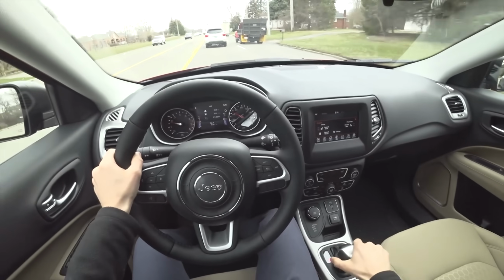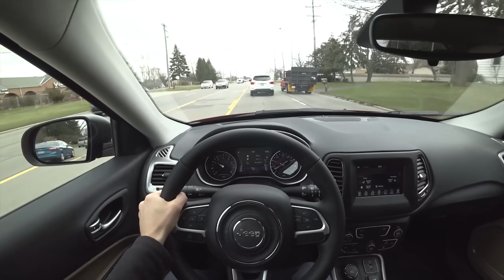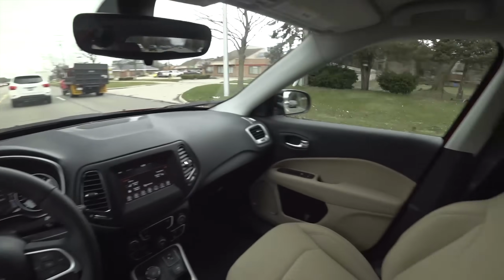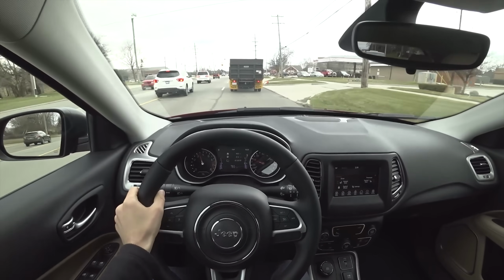You even have a little option here. No paddle shifters, but you do have the option to manually change gears with a little downshift mode here.